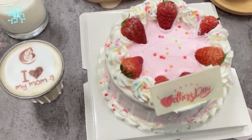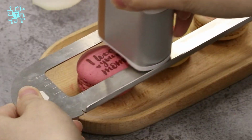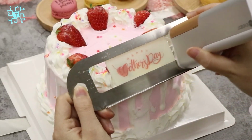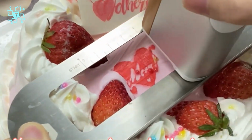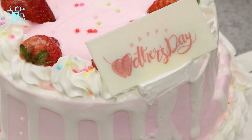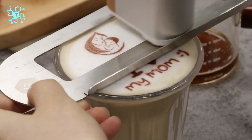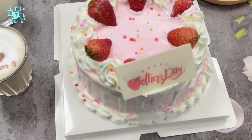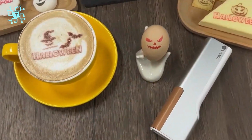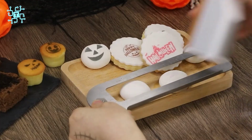Handheld printer PrintPen is a conventional printing tool combined with creative inspiration for culinary arts. With the ability to print directly on food, PrintPen is not only a perfect choice for individuals looking to create personal culinary masterpieces, but also a unique solution for businesses and special events.